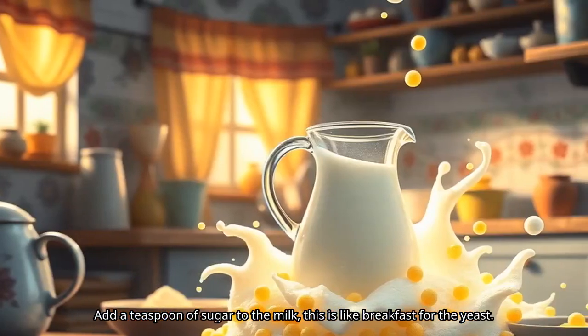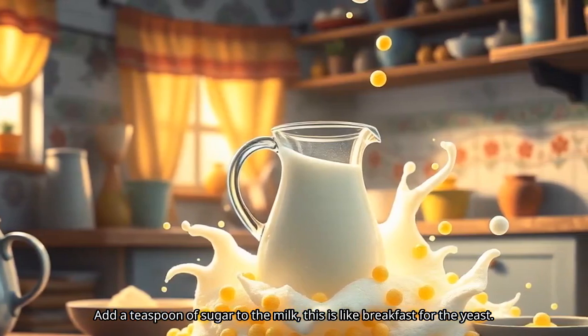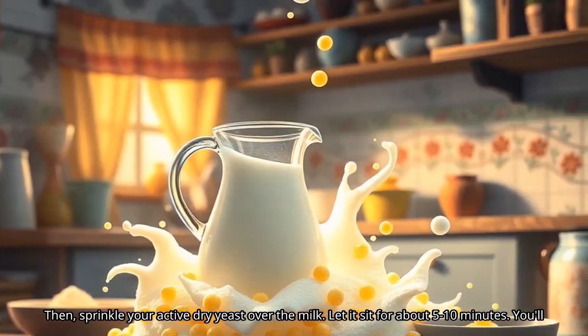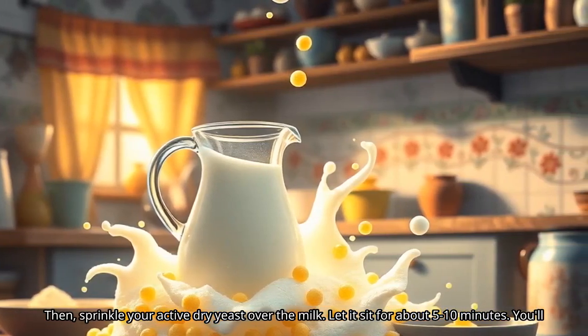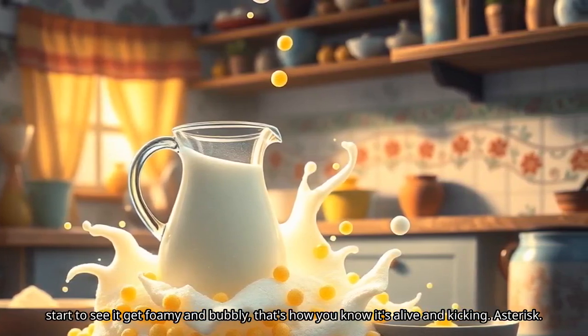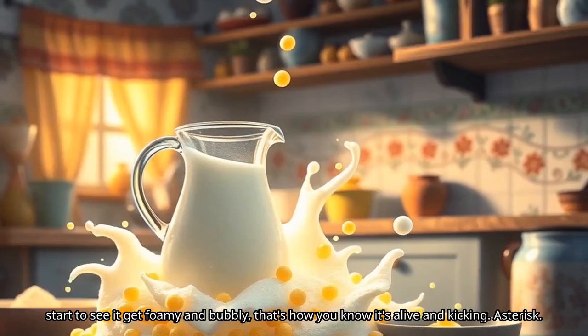Add a teaspoon of sugar to the milk. This is like breakfast for the yeast. Then, sprinkle your active dry yeast over the milk. Let it sit for about 5 to 10 minutes. You'll start to see it get foamy and bubbly. That's how you know it's alive and kicking.